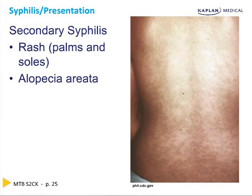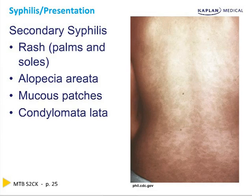Two, alopecia areata. Areata means in areas, like patchy. Mucus patches. And alopecia areata means patches of hair loss, and mucus patches mean patches of mucus, usually on the mouth and genital lesions. Condylomata lata on the genital areas. Now, don't confuse that with the word condylomata acuminata. Condylomata lata is syphilis, and condylomata acuminata is papillomavirus. That's genital warts.